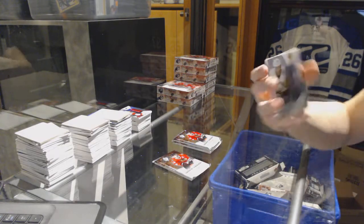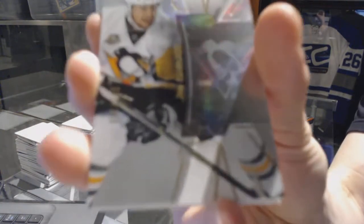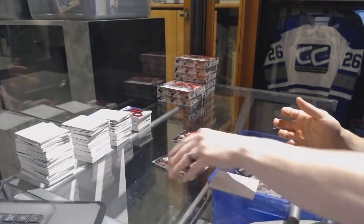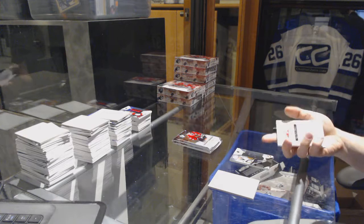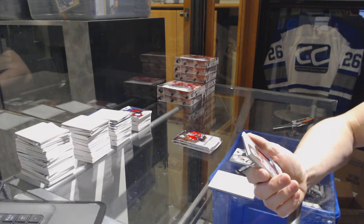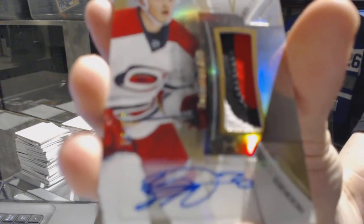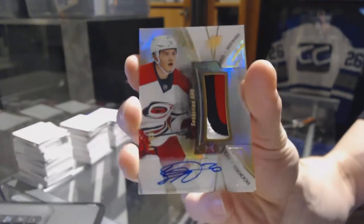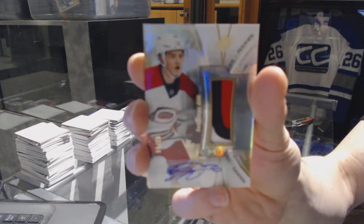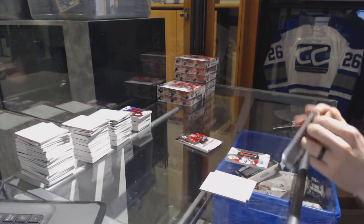Alright, we've got a base rookie, number 399 for the Pittsburgh Penguins, Tom Kunackle. Tom Kunackle. We've got a three-color gold rookie patch auto, numbered to 99 for the Carolina Hurricanes, Sebastian Aho. Rookie gold patch and auto out of 99 for the Hurricanes, Sebastian Aho. Nice.